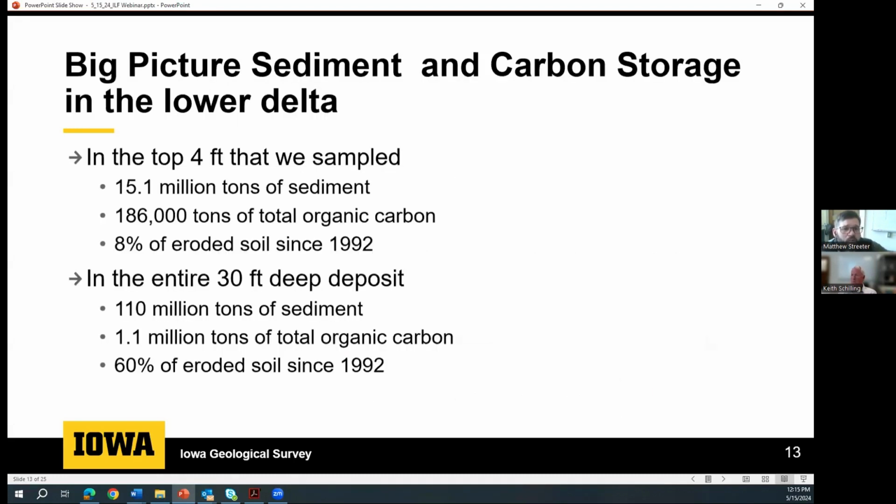So why does this all matter in terms of the big picture for the delta? First of all, we wanted to quantify the potential for the nitrate loss, which just getting an idea about the surface sediments can give us a good idea about how much nitrate loss we can expect. But I also wanted to quantify how much sediment is actually sitting here, how much carbon is actually sitting here that we're storing, from the time that this delta was formed, which is just since about 1992.